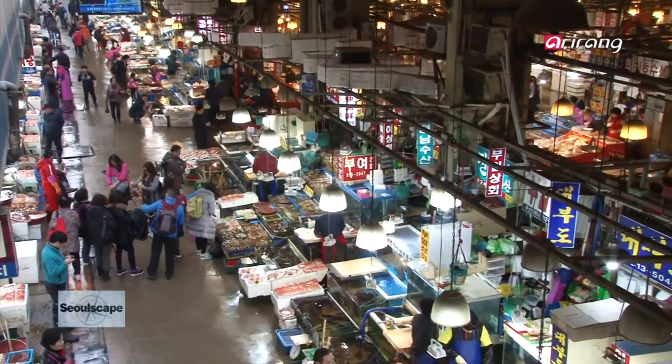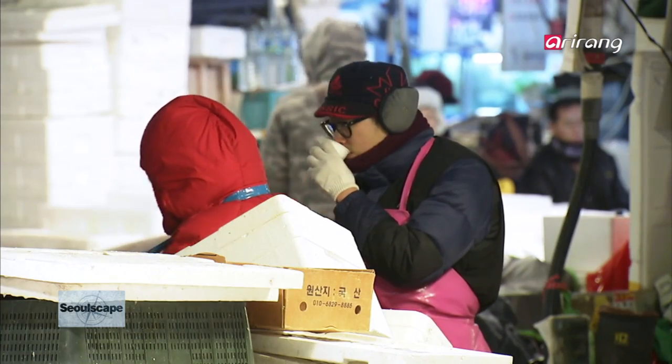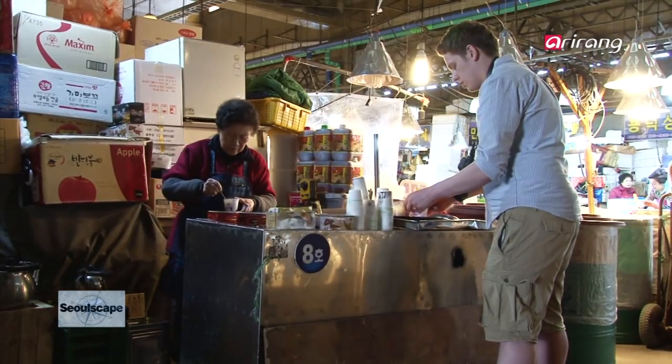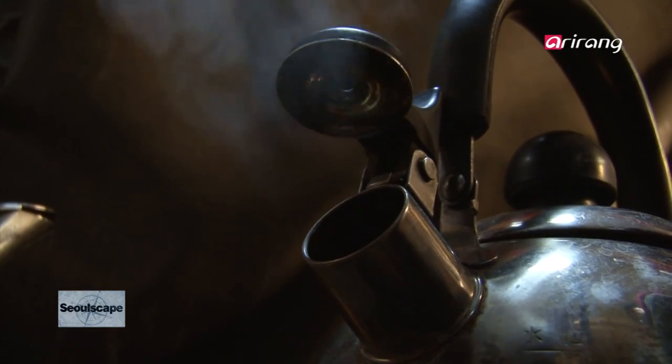We noticed a small cart stall in the middle of all the busyness. It had food and beverage for the vendors. His cart is a popular one because the owner is said to have the best coffee.